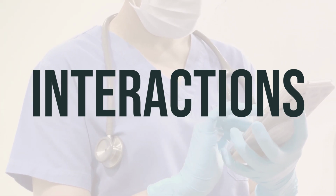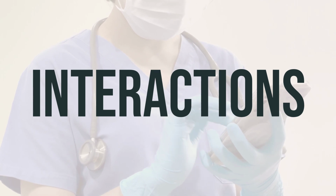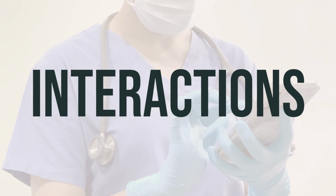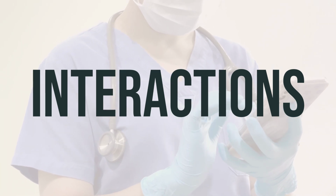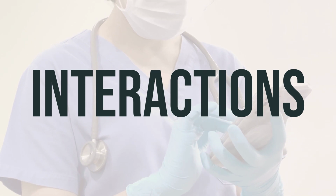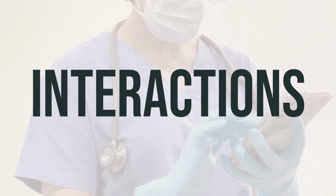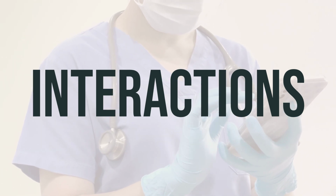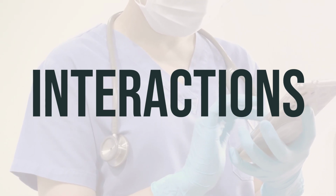Avoid using Zyrtec with any other antihistamines applied to the skin, as it may cause increased side effects. Additionally, do not use Cetirizine with medications similar to hydroxyzine and levocetirizine. It's important to note that Zyrtec may interfere with certain lab tests, potentially causing false results. Make sure that lab personnel and all your doctors are aware that you are using this medication.